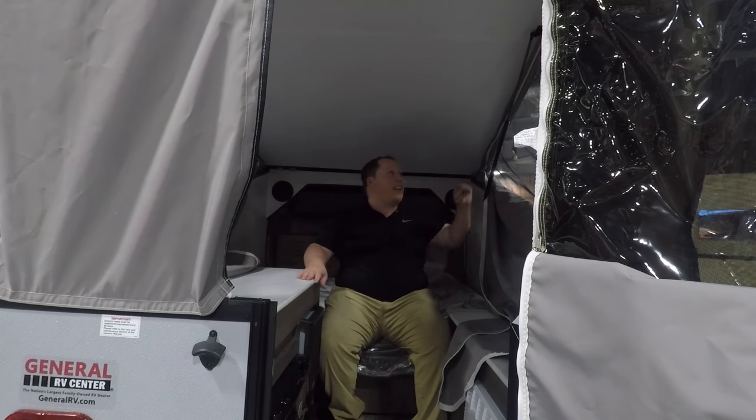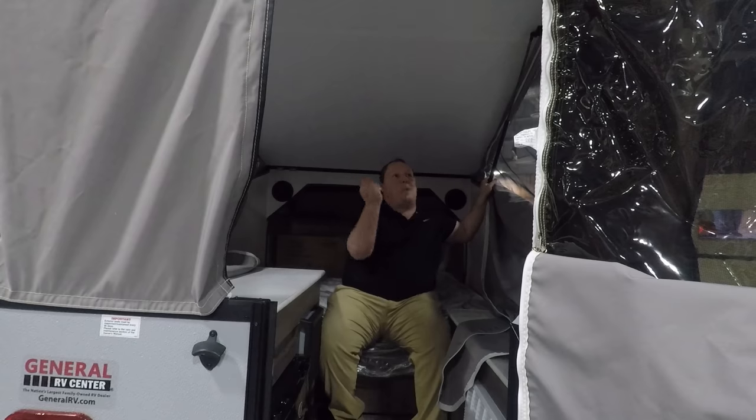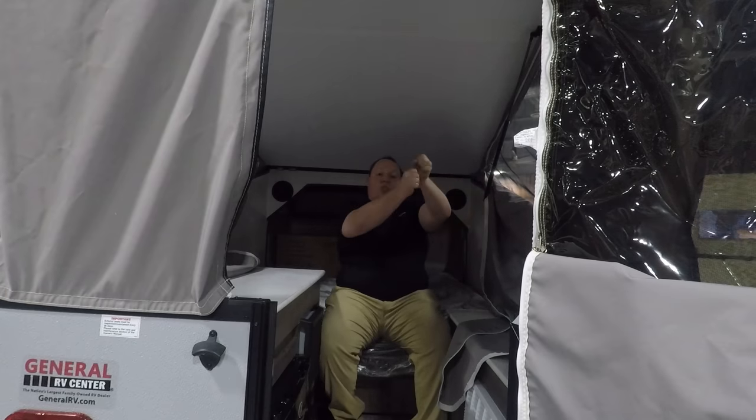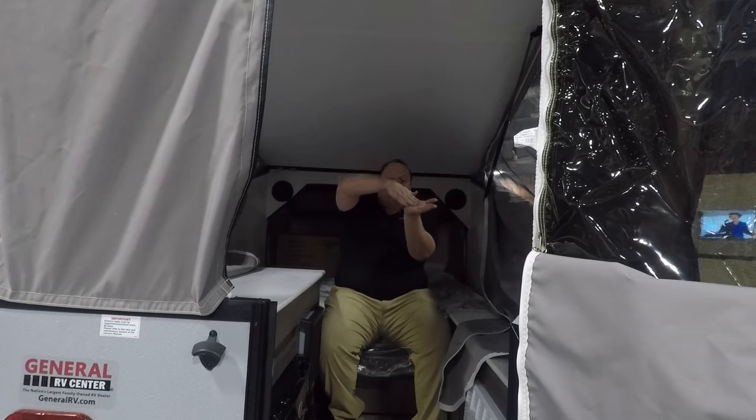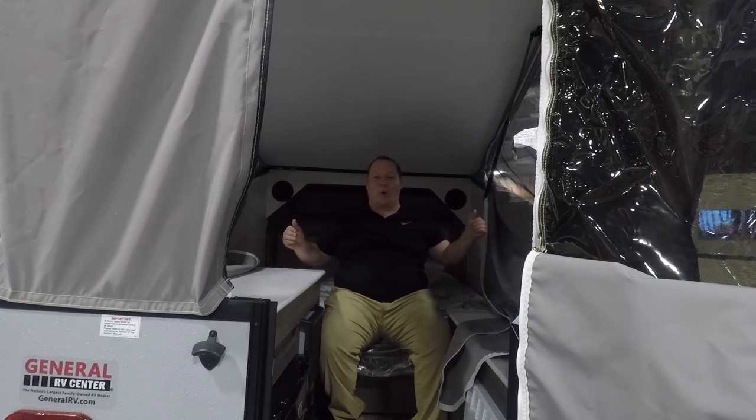Two, the second thing I loved about this was that it has these pistons here, so I didn't have to pop it up and raise up bars and screw stuff in. It was down, and after you do that initial lift, it lifted itself all the way up, and then all you had to do was Velcro around it.